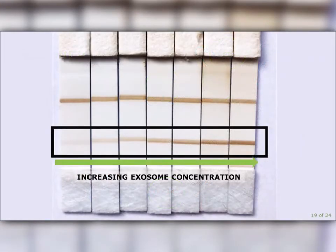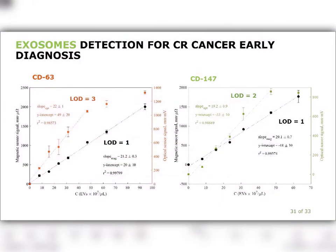These are some of the lateral flow strips that we obtained for calibration. And these are the calibration curves. In the x-axis, the number of exosomes, 10^7 per microliter. The curves in black are the measurements with the Faraday inductive sensor. In color, the lines obtained with a commercial reflectance reader. This is a desktop optical device.